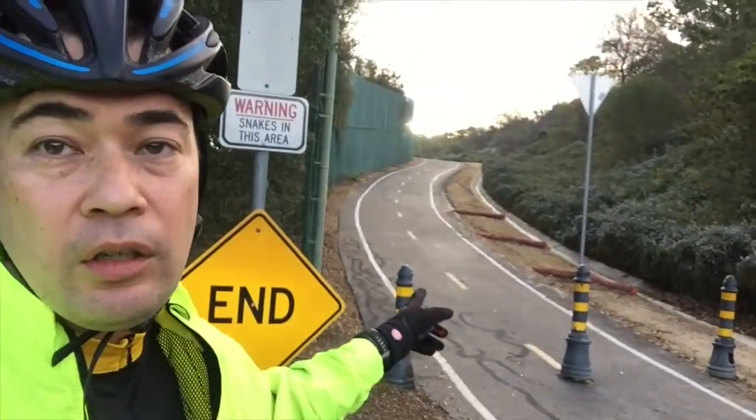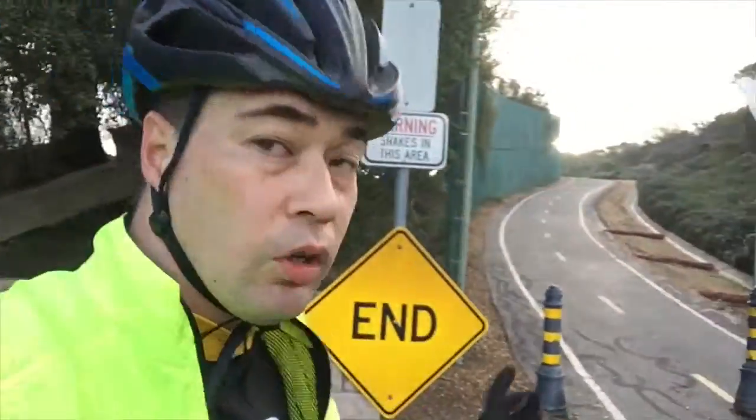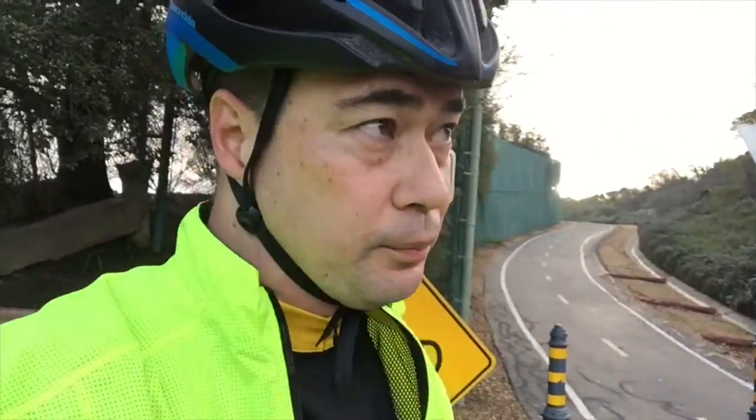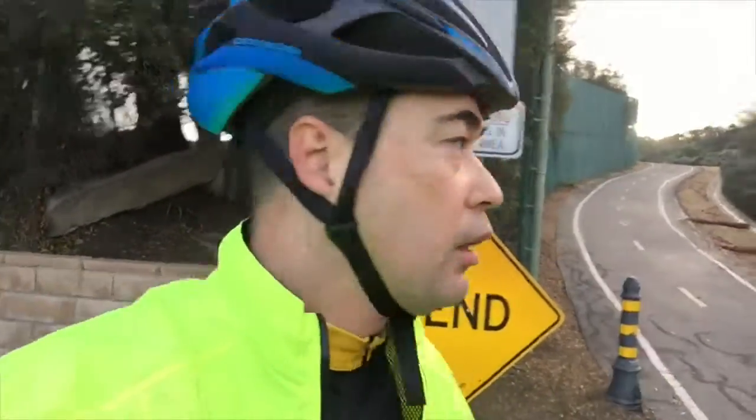I gotta go up this hill. Whoever built this hill is crazy. It's short and steep, which is a good workout, but you have to get into the granny gear. Well, at least I do. So I'm gonna go over this and get back home and watch out for snakes.